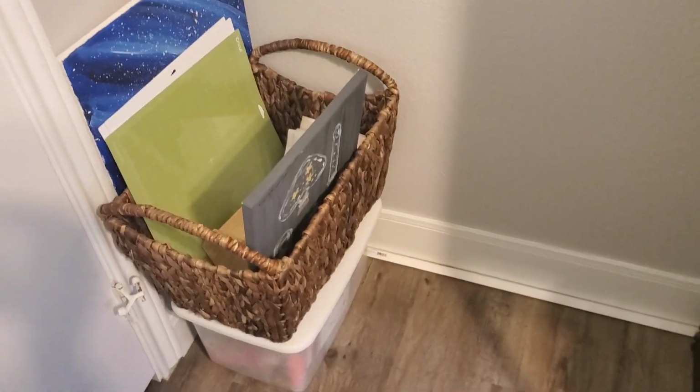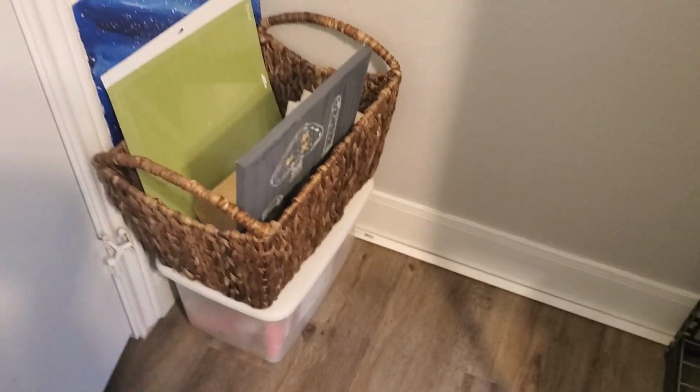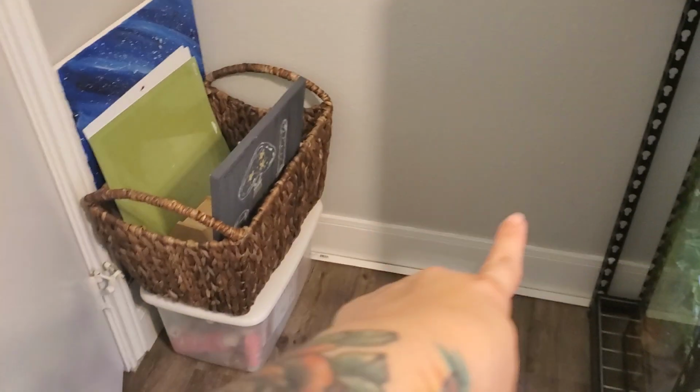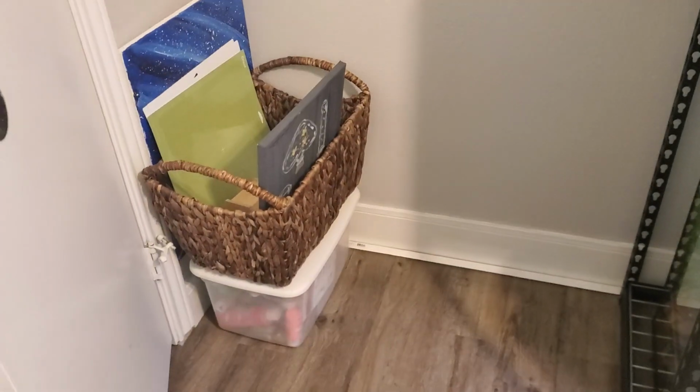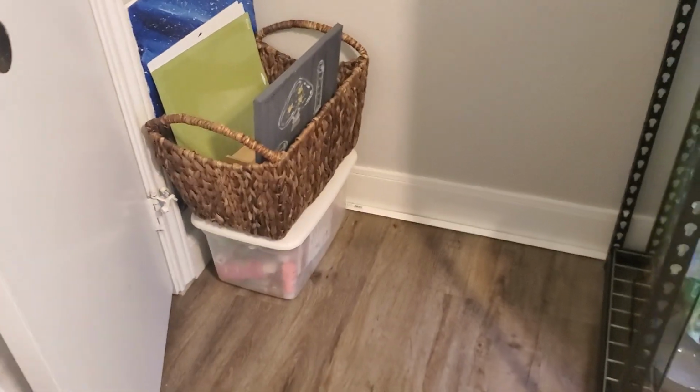This corner is another craft corner. There's actually a craft cart that goes right here that has my Cricut and heat press and all that stuff. It's a really nifty little cart. It's great for organization, but it's currently out because I've been working on that stuff lately.